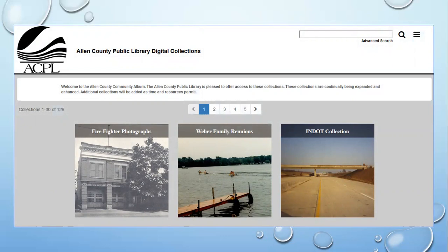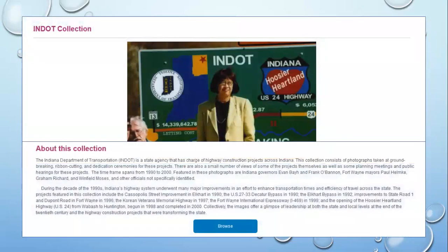And the first one we're going to look at is actually that Indiana Department of Transportation collection, which is one of our newer collections here. And for those of you who have visited us at the Allen County Public Library, you might find this as interesting as I did. This is for the time span of 1990 to 2000, and it shows the different projects that were going on. I'm not a native Hoosier, and I actually moved to Fort Wayne following this time span. So to see the actual development of the areas that I am now familiar with was interesting.